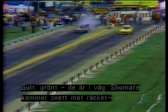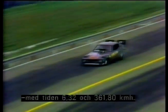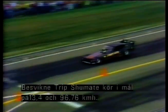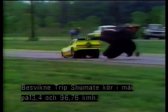Shoemake is up on his tires, and he's sideways, heading to the guardrail. He backs off, and there goes Billy Meyer through the end of the quarter mile, winner with an elapsed time of 6:32, 226.13. And Trip Shoemake dejectedly coasting across the finish line at 13.4 seconds, 60.48.